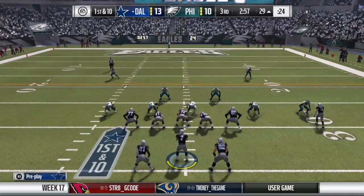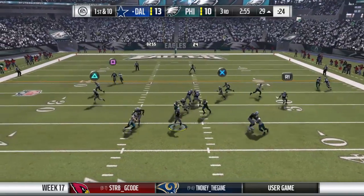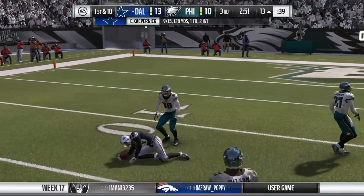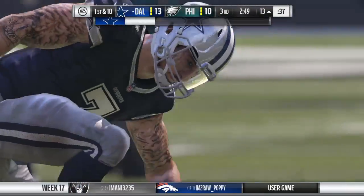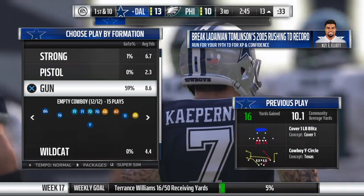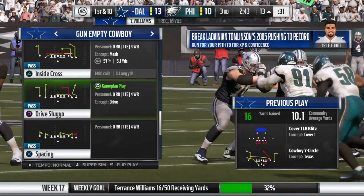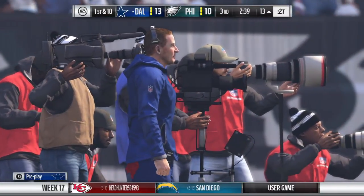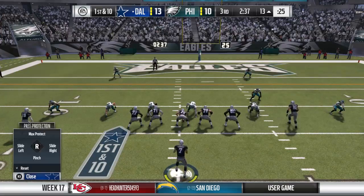Executed it to perfection. Kaepernick now on first down. Man open left side, it's Williams. That one good for 16, and the drive will continue. And a nice pitch and catch to pick up the reception against man coverage. Both of them read how much yardage they needed, figured what they had to do, and were able to beat the man coverage for the completion.